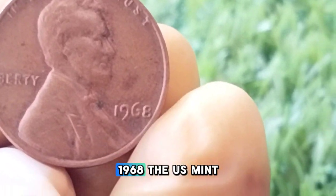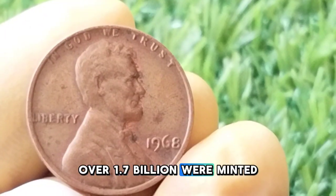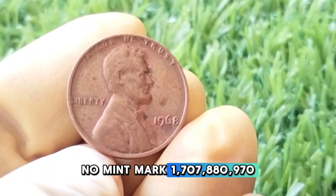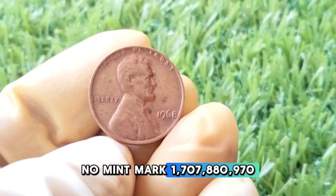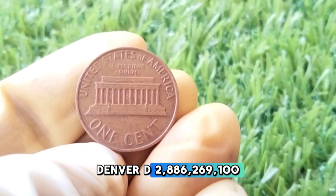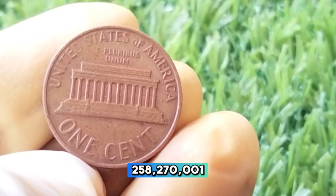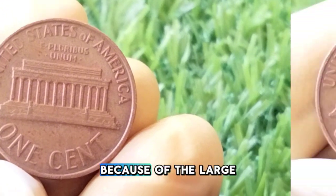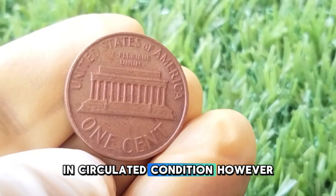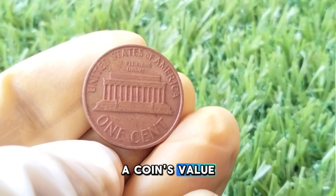In 1968, the US Mint produced a staggering number of Lincoln cents. Over 1.7 billion were minted between Philadelphia, Denver, and San Francisco. Philadelphia, no mint mark, 1,707,880,970. Denver D, 2,886,269,100. San Francisco S proof business strikes, 258,270,001. Because of the large number of coins minted, most 1968 Lincoln cents are considered common in circulated condition. However, there are a few varieties and errors that can significantly increase a coin's value.